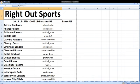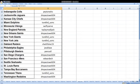Rob M., Clarobe up top, Turk, MSB, DMP, Auto Weld, Top 51, Peyton Who. After that, it's definitely Peyton Who. Tay Love, Mad Jack. Welcome to us, I believe. Chet Fisher, Turk, and DMP.